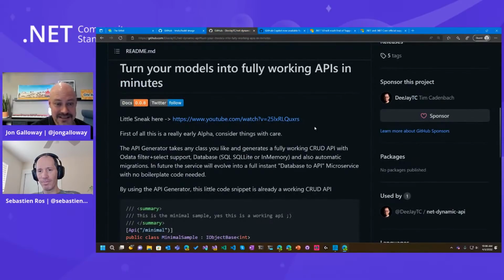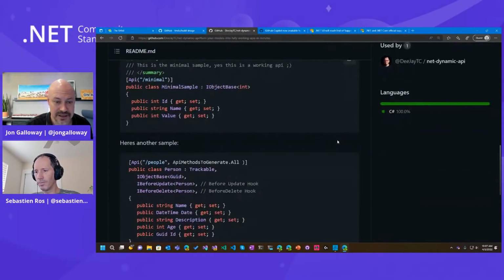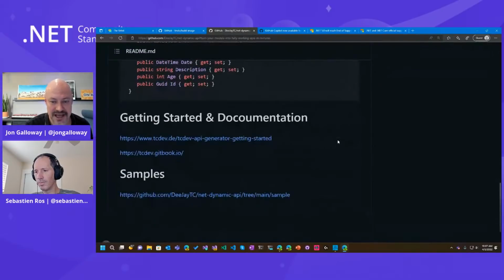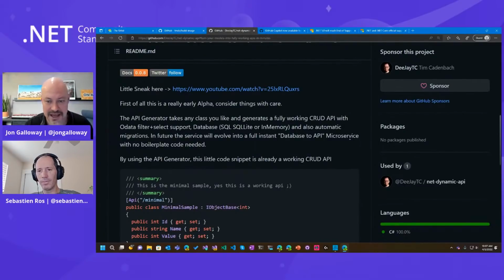All right. This is pretty neat. This is from Tim, and he pinged me about this. This is in the same sort of feeling as the Instant APIs project that we had on recently with Chris Noring and Jeff Fritz. And theirs builds APIs based on inspecting an EF model or a JSON file. So you can say, here's my EF model, build me an API for it. This builds APIs based on defining things. Here he's got an IObject base. And so it'll inspect your project, and it'll build APIs based on that. So it's interesting seeing what people are building on top of the minimal APIs.